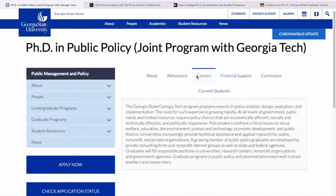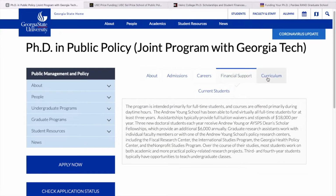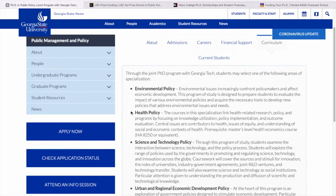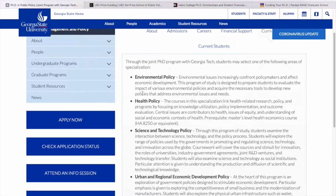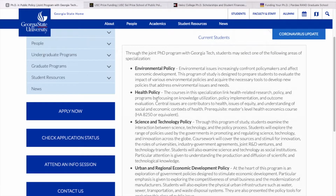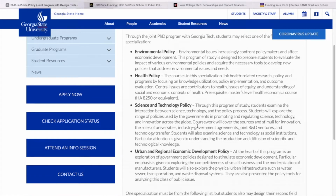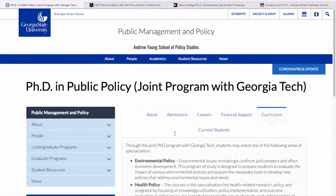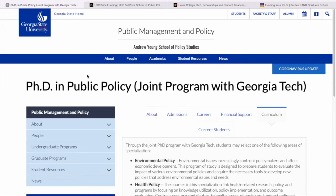So admissions, careers, financial support, curriculum. It goes on to talk a little bit about the different areas that you could specialize in. They have environmental policy, health policy, science and technology policy, urban and regional economic development policy as well. So yeah, y'all, that's the first university.